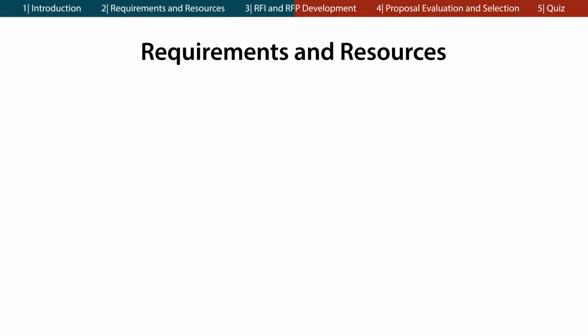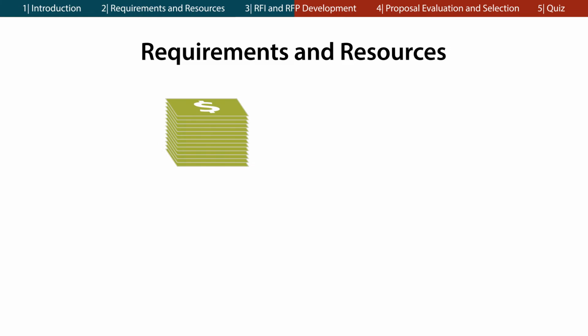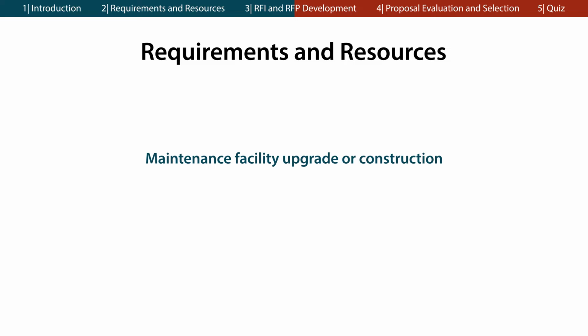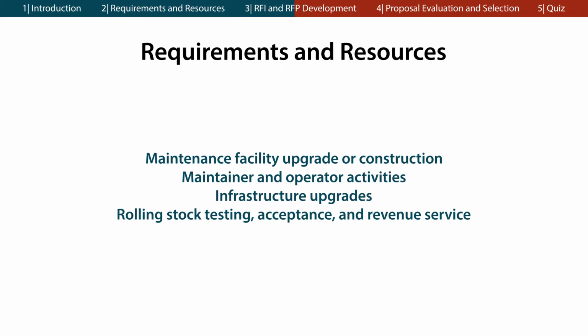phase. You should also develop a thorough method to monitor your schedule and project performance in order to accurately identify and document project accomplishments, milestones, and challenges. It's also important to ensure that you develop internal budgets and integrated schedules that include car builder activities and deliverables, as well as important dependent activities such as maintenance facility upgrade or construction, maintainer and operator activities, infrastructure upgrades, and rolling stock testing, acceptance, and revenue service.